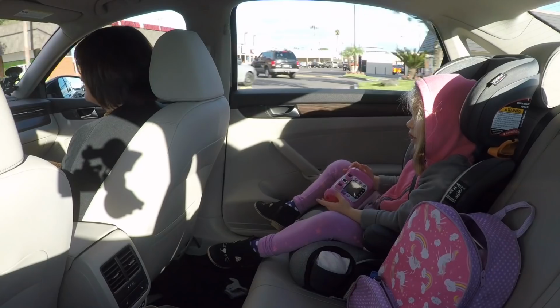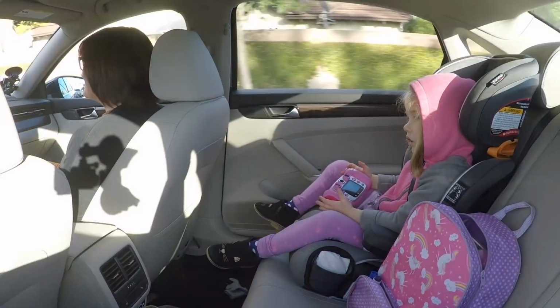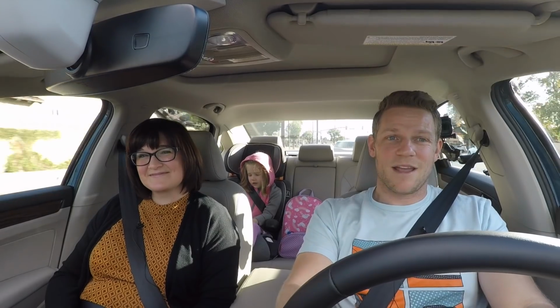What, the drive? We got a big drive ahead of us, sweetie pie. But you got a fun camera to play with, and we get to make a video. A very smart place to start with any midsize sedan is the interior. Interior!